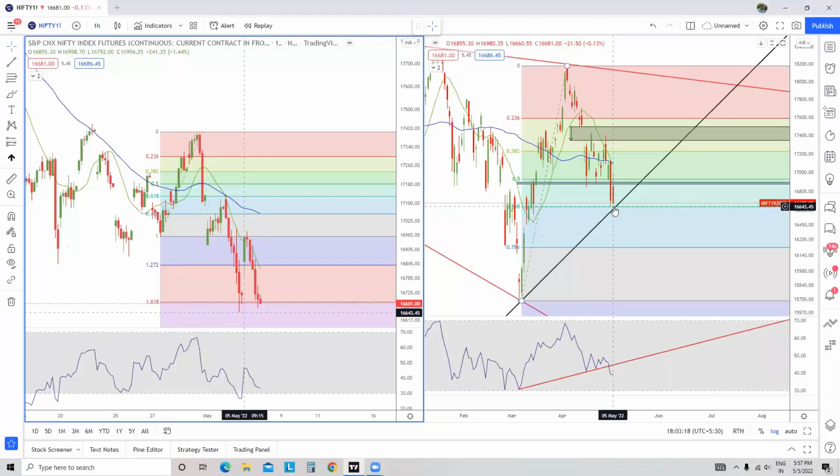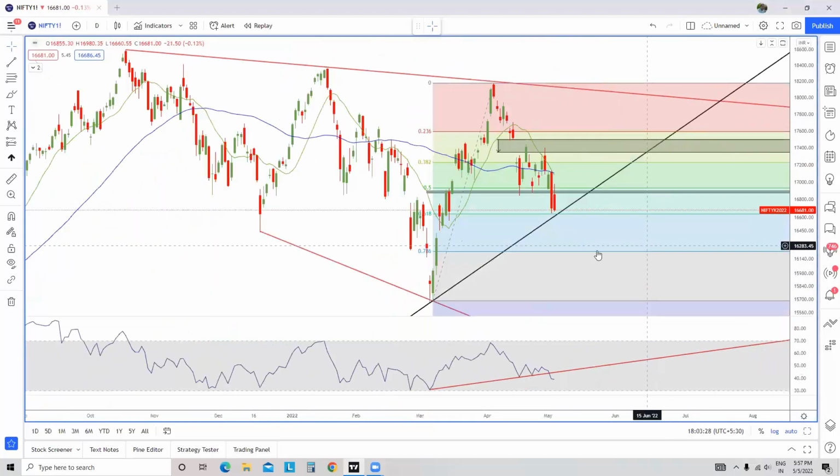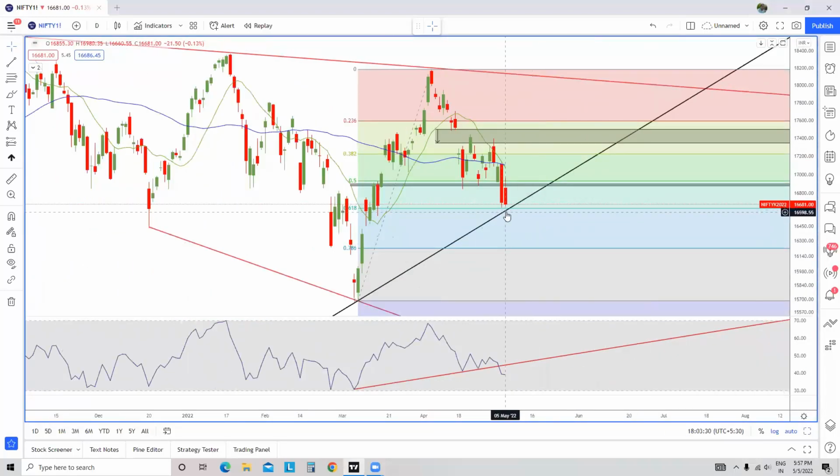and possibly break this support. Until this support is broken, we are open to any sort of bounce backs which possibly will get sold into. And we just don't want a 20 points close or a 10 points close below this trend line. We want a proper 1% close below this trend line.